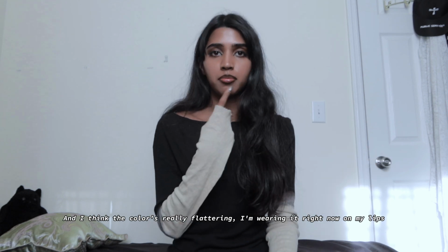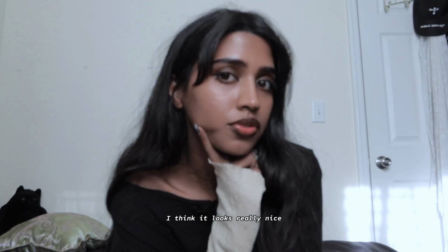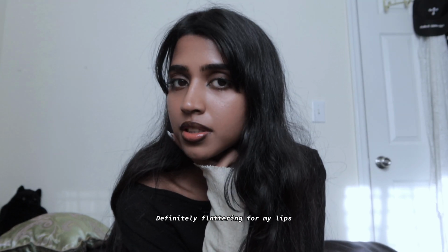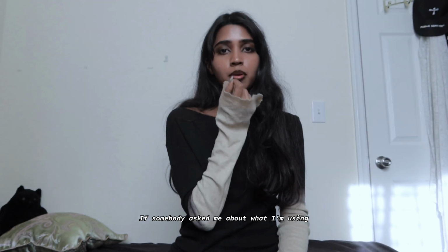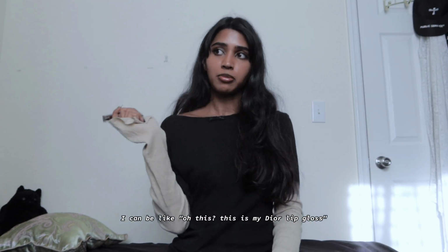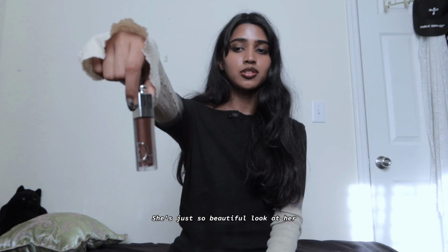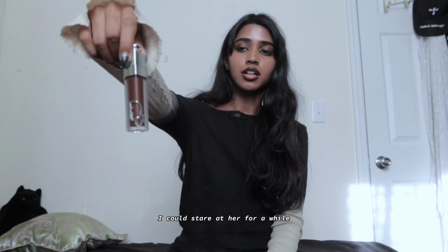I'm wearing it right now on my lips. Here's a close-up. I think it looks really nice. Definitely flattering for my lips. If somebody asks me about what I'm using, I can be like, oh, this is my Dior lip gloss. To be real, that's one of the main reasons I got it. She's just so beautiful. Look at her. I could stare at her for a while.